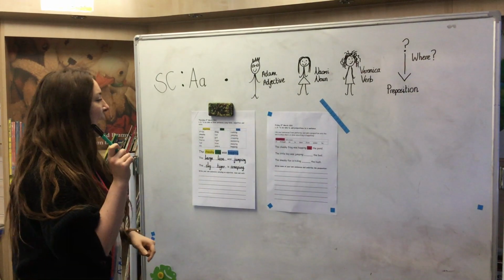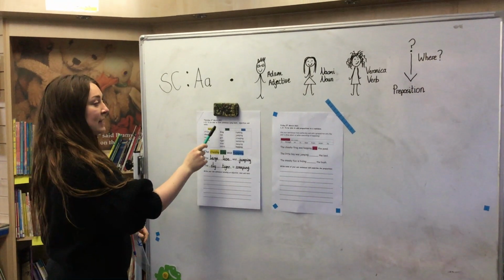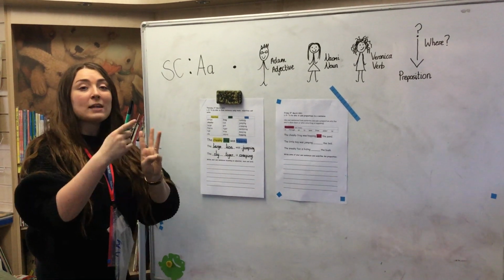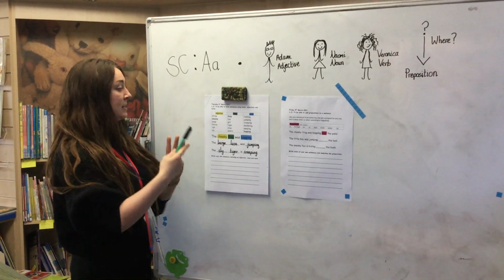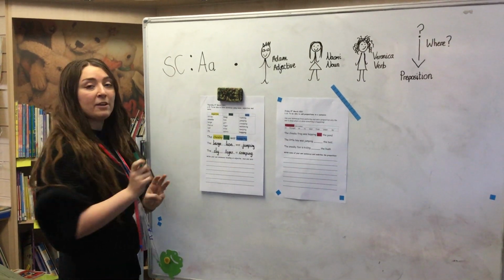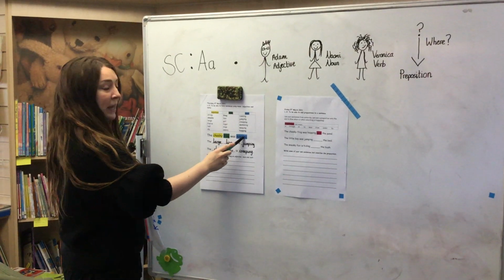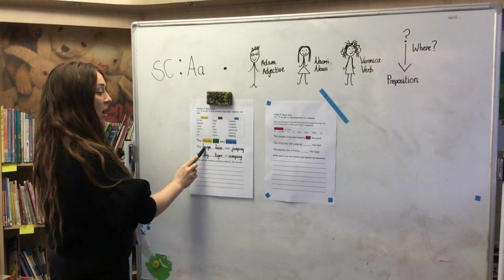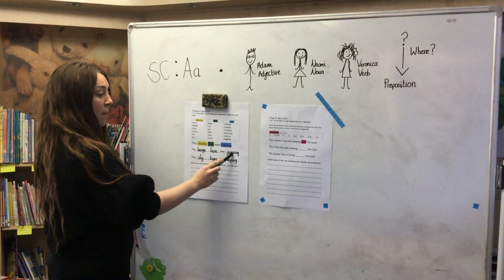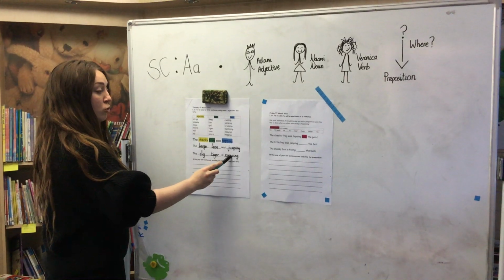I'm just going to recap what we were doing yesterday. Yesterday we were forming sentences using nouns, adjectives and verbs. That was three different components in our sentence. Nouns, adjectives and verbs. Such as, the cheeky frog was hopping. And then you had to have a go at some of your own. Such as, the large lion was jumping. And the sly tiger is creeping.